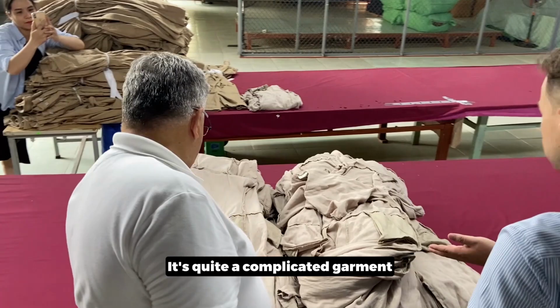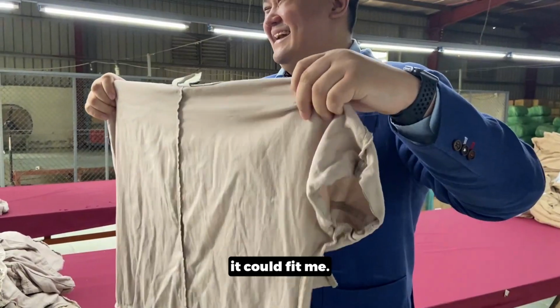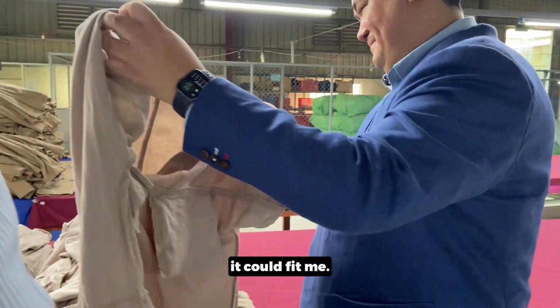Quite a complicated garment, and it's very long. It could fit me. It could fit me.